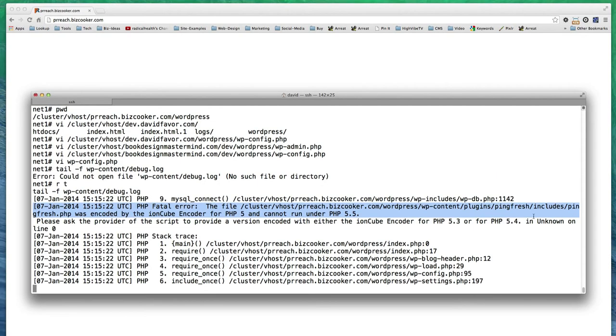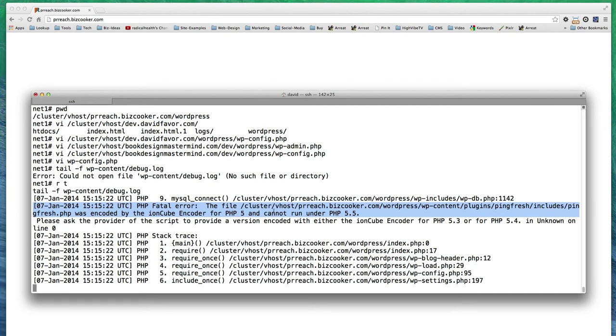The file pingfresh.php was encoded by IonCube encoder for PHP 5 and cannot be run under 5.5. So this message is a little bit misleading. I think they could have been clearer, the IonCube people. But basically what this means is this.